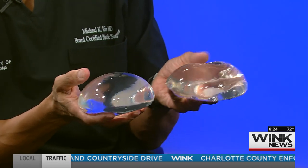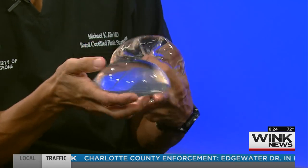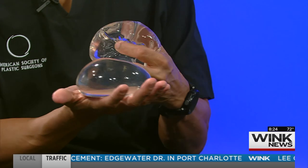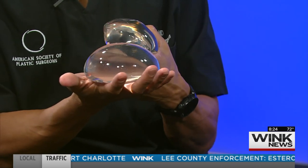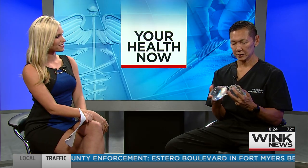So it decreases the chance of rippling. You can see how the one on this side is foldable, and you get more ripples here, and this one's filled up more fully. So I think this is a better option now. It's just released, a little bit more expensive. I haven't had a chance to use them since they were just released a couple weeks ago for us to purchase. But I'm excited about this because a lot of patients are concerned about rippling, but still want to preserve the natural feel of a breast implant.